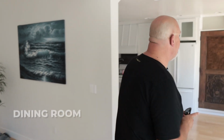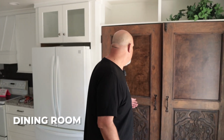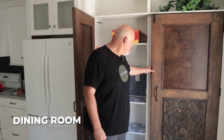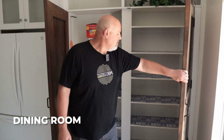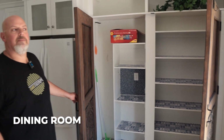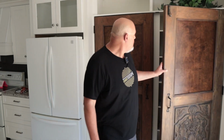So as we walk into the dining room area, you're gonna have a large window over here, which lets in a lot of light, and then these beautiful doors that I assume open up to a pantry. These are just really gorgeous doors. They feel like they're solid wood. They've got some nice design and etching on them, so it just adds a little touch to the home, which is really nice. Close these up like we found them.